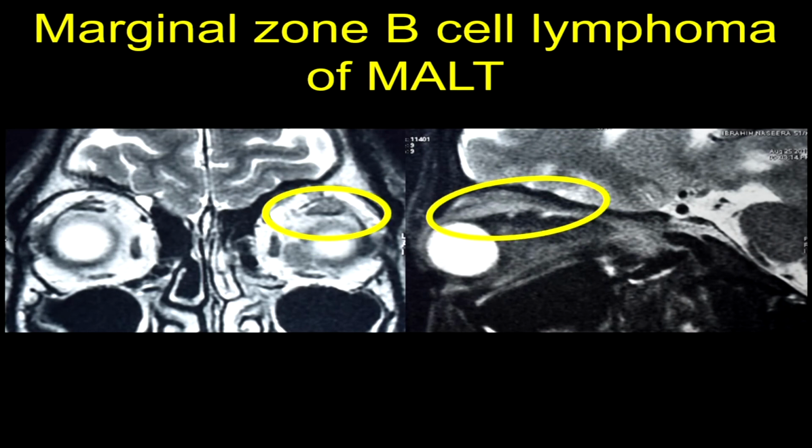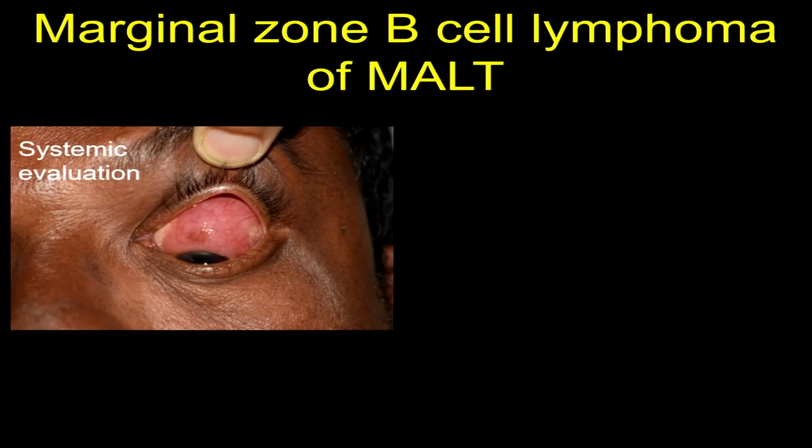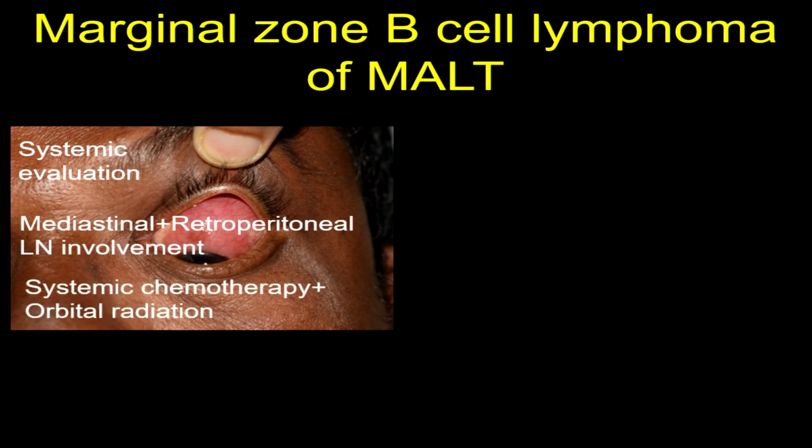Okay, now I'm pointing it out. What do you see? There is some amount of thickening along the superior rectus. So this particular lymphoma is not just conjunctival lymphoma, but it is an orbital lymphoma. And on systemic evaluation, which includes PET scan and bone marrow biopsy, the patient had positive mediastinal and retroperitoneal lymph nodes. So this patient is not just orbital lymphoma, but he has systemic lymphoma. So how is systemic lymphoma treated? By systemic chemo.